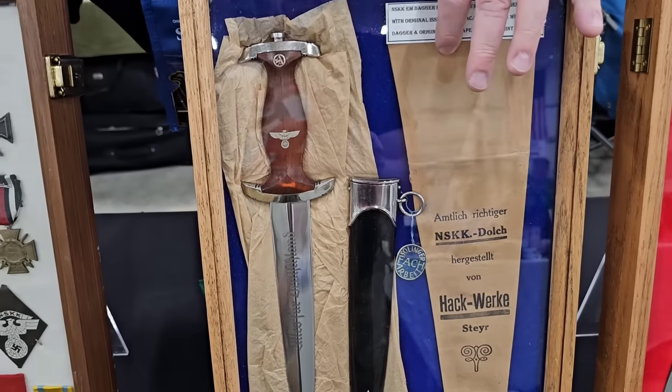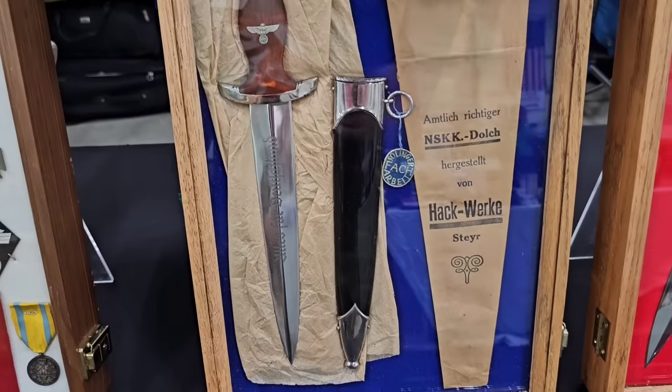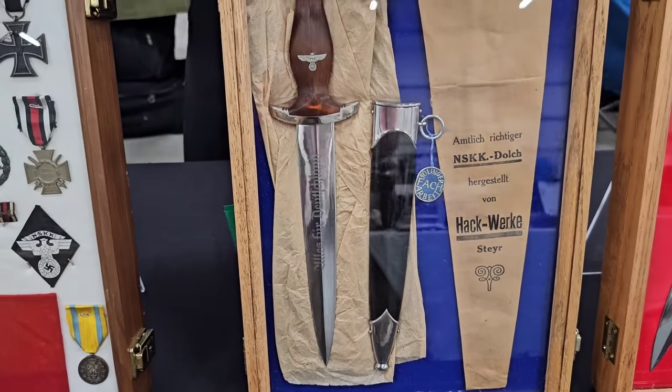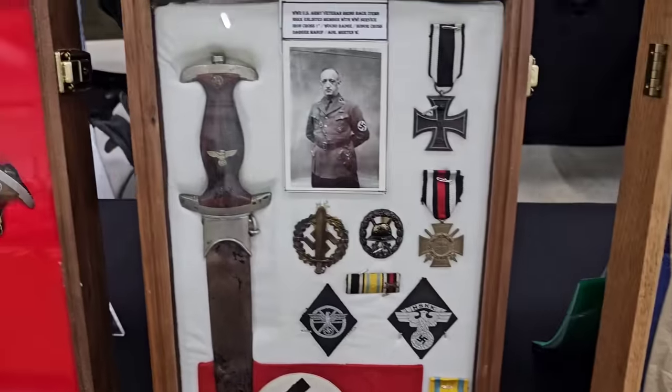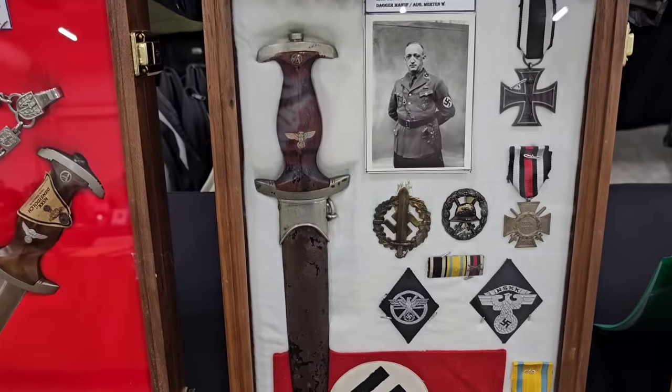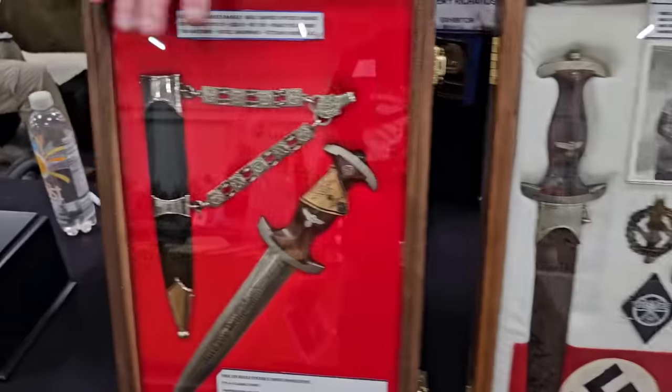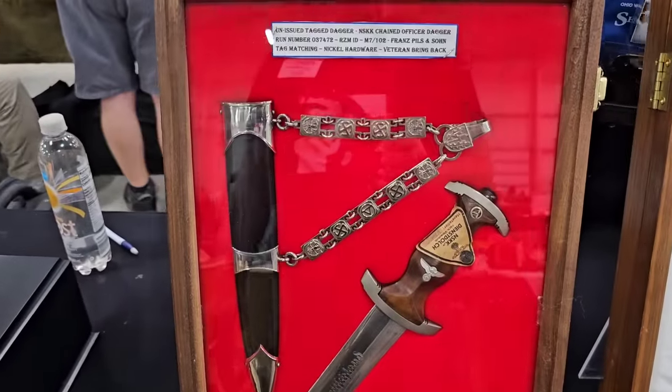This is one of my favorites here. This is the one with the original issue bag. You never see that. One of the most beautiful blades I've ever seen on this one. Yeah, it sure is nice. And this is kind of a neat little grouping of this guy and what he was awarded. I kind of like that. And of course, when are you going to find one of these? Oh, look how beautiful that is.